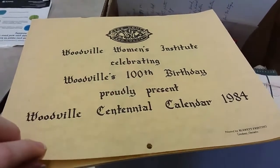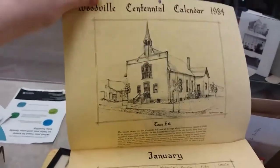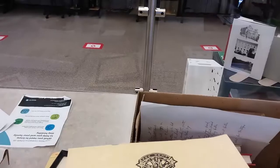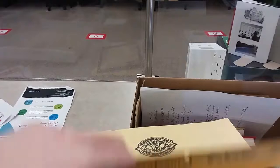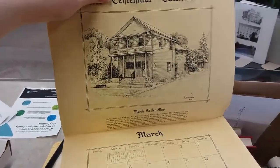Oh, the Woodville Women's Institute calendar from 1984. Published by Blewett Printing. So it looks like it's got a bunch of etchings of main buildings. So Knox Presbyterian Church, Town Hall, Taylor Shop, that's nice.